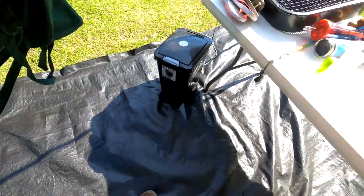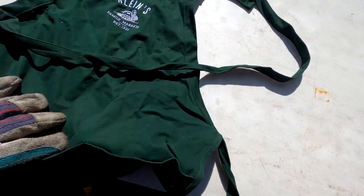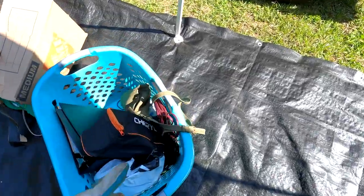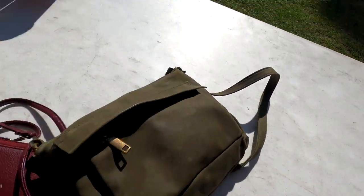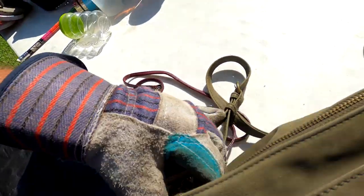All right, what else we got? We've got, no, it's a different thing. Klein's Family Markets. Maybe they left some tip money in there for me. Not a chance. So we got one of those. We got a couple of purses here. Those are always good, right? Maybe. All right. And Zippy and beeswax. And no. All right, we'll get the big one open.